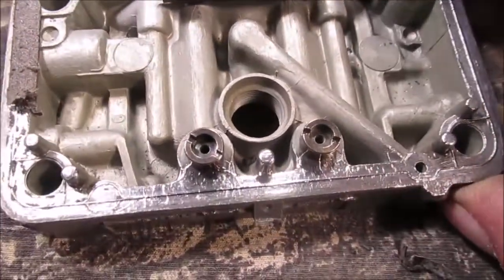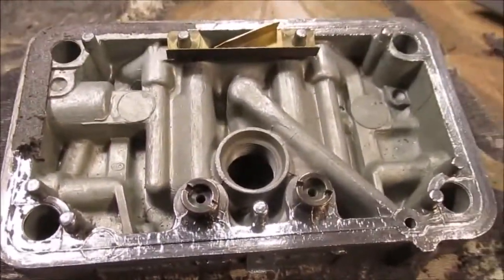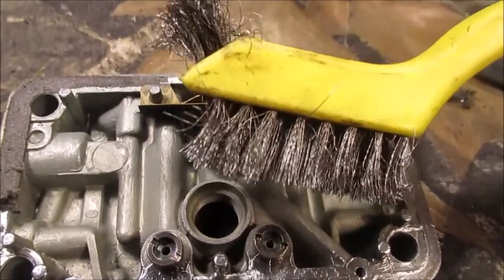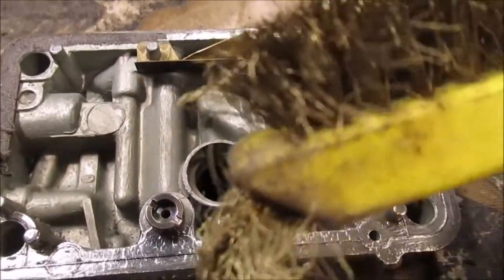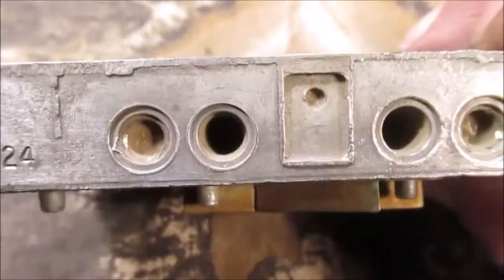Okay, we're cleaning this up. I hate getting scrapes with a pocket knife, but I had to go to a sharper one. And I've been using a stainless. Okay, I think I mentioned that. Brass doesn't really do anything. I did try brass on this part, but we don't care about the outside. We just want to get this running.